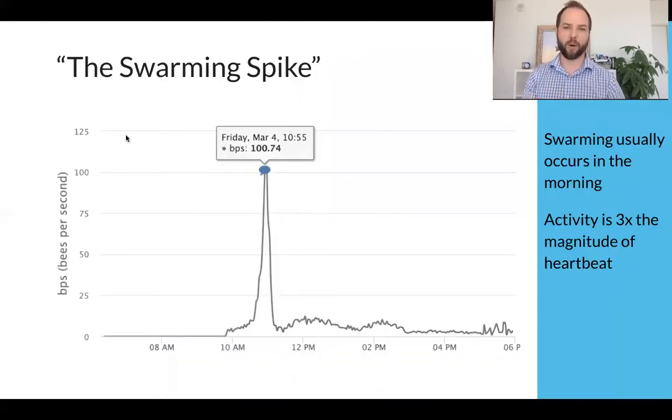The swarming spike is distinctive in that it is a much larger in magnitude when compared to heartbeat orientation activity. It generally occurs in the morning, and we now set activity alerts based on significantly exceeding the hive's typical heartbeat.